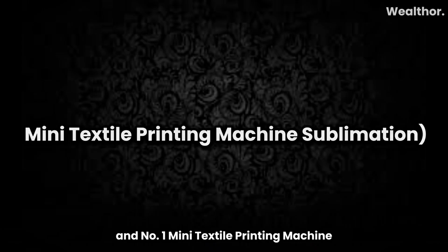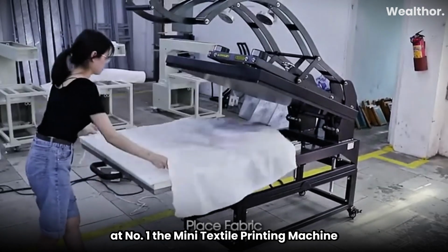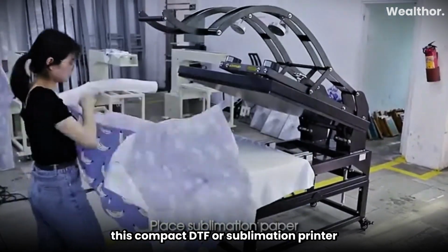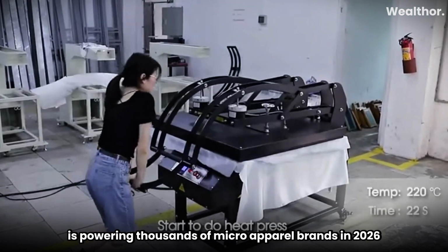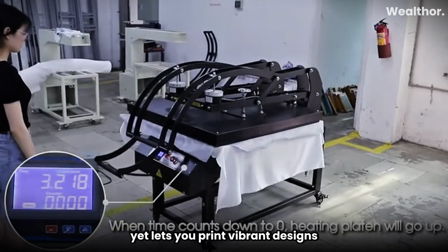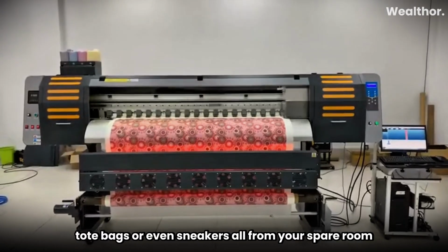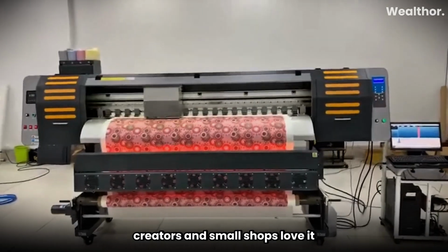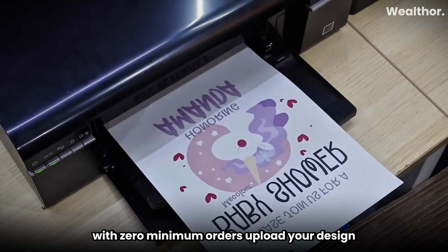And number 1, Mini Textile Printing Machine. At number 1, the Mini Textile Printing Machine. This compact DTF or sublimation printer is powering thousands of micro apparel brands in 2026. It costs around $1,000 to $1,500, yet lets you print vibrant designs, t-shirts, hoodies, tote bags, or even sneakers, all from your spare room. Creators and small shops love it because it delivers factory-level print quality with zero minimum orders.